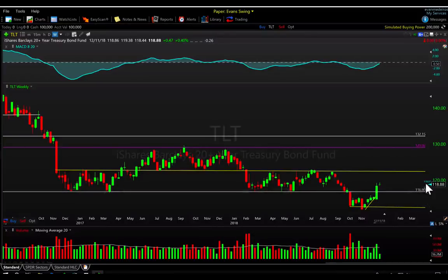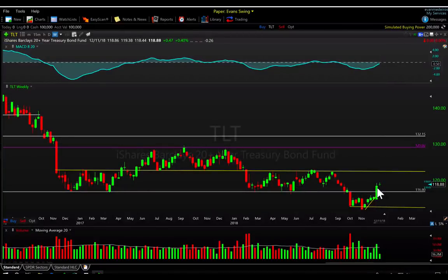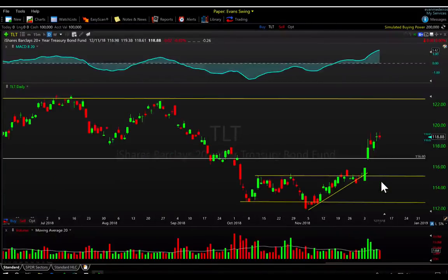We reclaimed this very important long-term 117 area last week with the nice rotation into bonds here, 2.67% to the upside last week. We're holding it so far. That's constructive action for bond bulls. The longer we can hold above 117, the better the odds it looks of reversing higher back into this range.